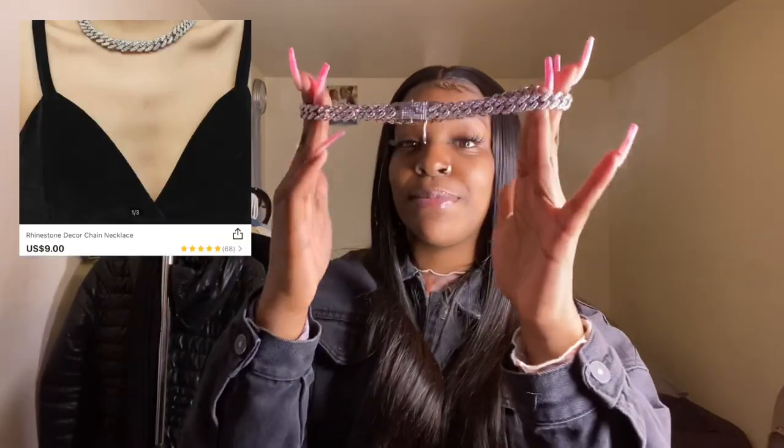I switch my belly ring like I switch my earrings and my necklaces and nose ring and stuff. If I got a silver nose ring, I have to have a silver belly ring. If I have a gold necklace, I have to have a gold belly ring. I'm extra like that, so extra.